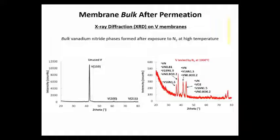And so what we're doing is we can calculate the solubility directly from the binding energy and also the vibrational frequency that nitrogen has with its neighboring metal atoms in that crystal. And so we can use modeling to calculate a solubility, and we can also use modeling to calculate diffusion of nitrogen through the metal. We can compare both of those to experiment to benchmark our models.